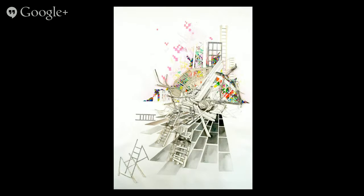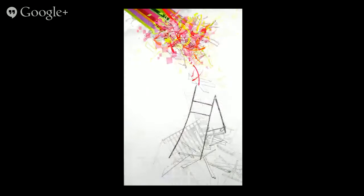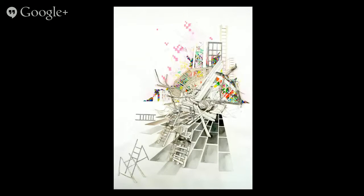This was the case, like you can see the debris are coming down to overtake the ladders and the other more quiet, sort of helpless little objects. Whereas in this one, the ladders and the more quiet gray objects are holding back the colorful demolition debris and the things in the background.